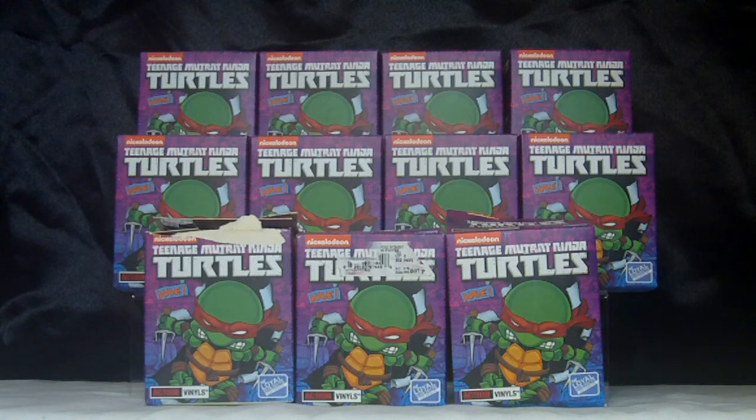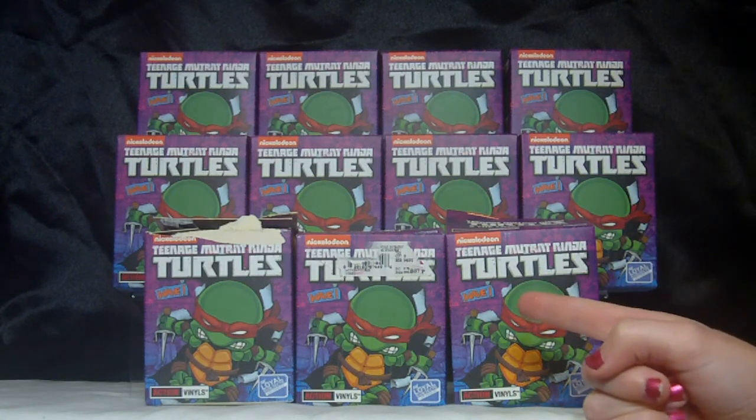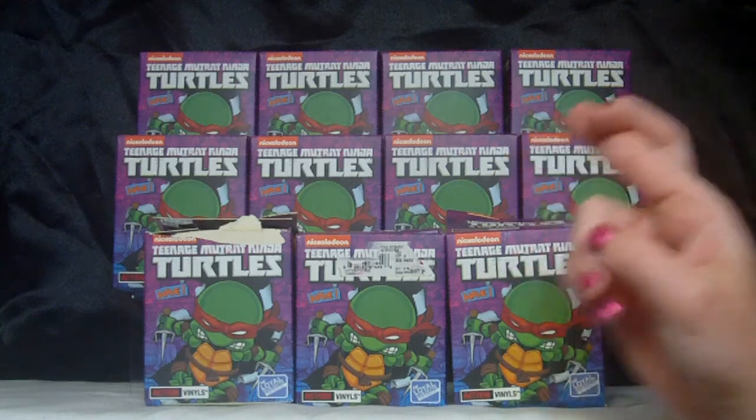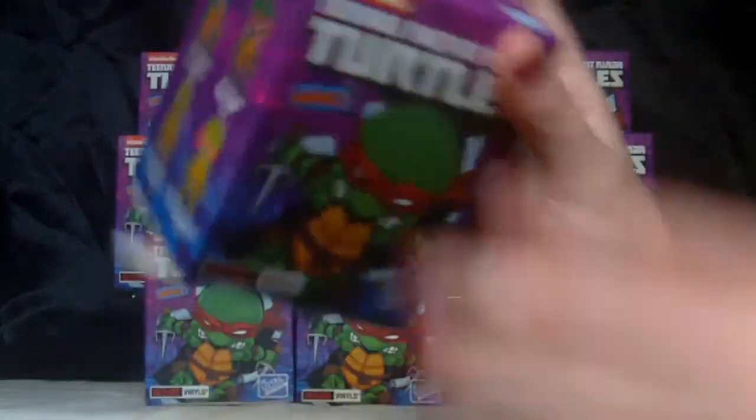I have 11 of these to open up for you today. I'm hoping for a full set. But unfortunately, the chaser figures have such high numbers in the rarity that it's going to be super hard to find them, but I'm keeping my fingers crossed that maybe I got lucky. Here's my first box.